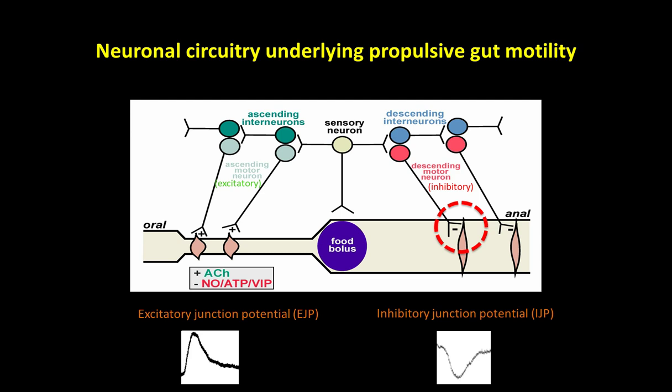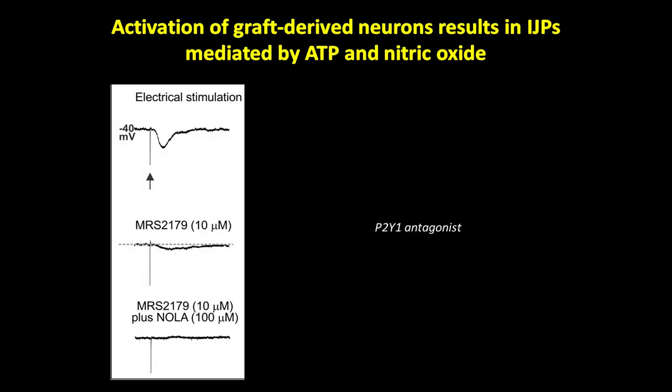So first, Rachel looked to see whether we were generating any inhibitory junction potentials or relaxations from our graft-derived neurons. So again, you can see here, this is electrical stimulation, which I'll remind you serves as a control, because this will stimulate all of the endogenous neurons in the mouse intestine. And not surprisingly, electrical stimulation resulted in one of these inhibitory junction potentials, which was reduced by the addition of this P2Y1 receptor antagonist, MRS2179, which blocks the ATP-mediated part of the relaxation, and was then completely abolished by the further addition of NOLA, which blocks the nitric oxide-mediated part of this relaxation.